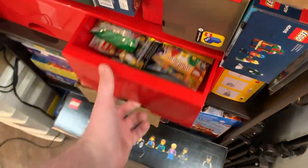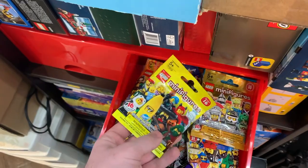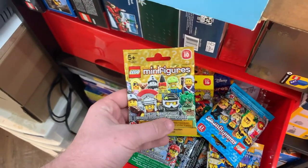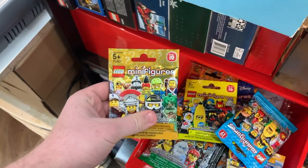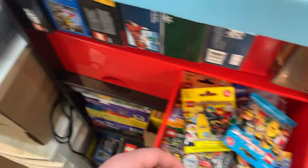Right next to here, I've got a bunch of minifigures. These are old series, as you can see, like Series 16, Series 10. You know what? I'm going to probably make a video about this one and open this up, because who knows? It could be Mr. Gold, and that would be really cool to open up this figure. So I'll set that off to the side as well.